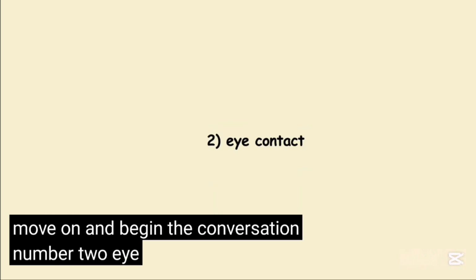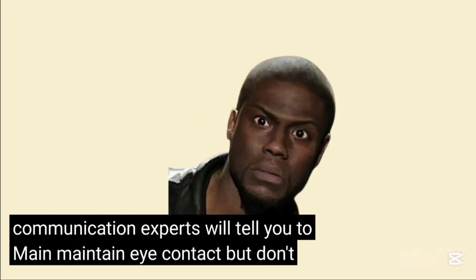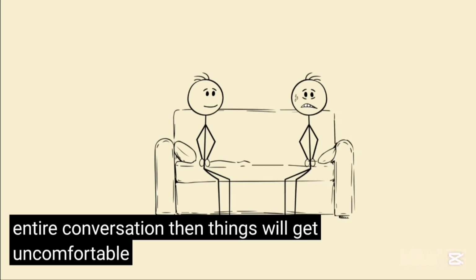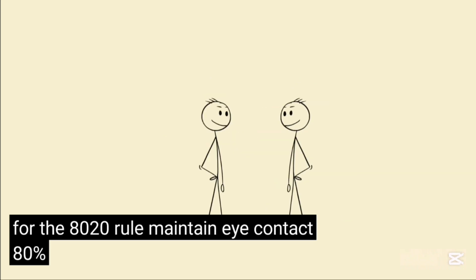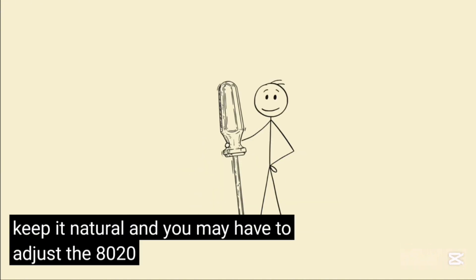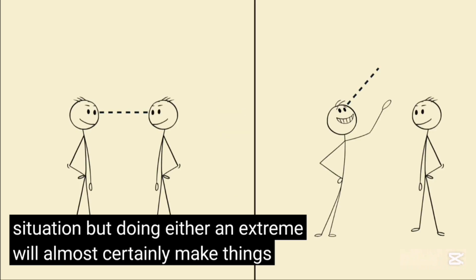Number 2, eye contact. Now, most communication experts will tell you to maintain eye contact, but don't take this so literally. If you continually maintain eye contact throughout the entire conversation, then things will get uncomfortable pretty quickly. Instead, aim for the 80-20 rule. Maintain eye contact 80% of the time and let your eyes wander for 20%. But don't overthink this and keep it natural. And you may have to adjust the 80-20 depending on the situation, but doing either extreme will almost certainly make things a bit awkward.